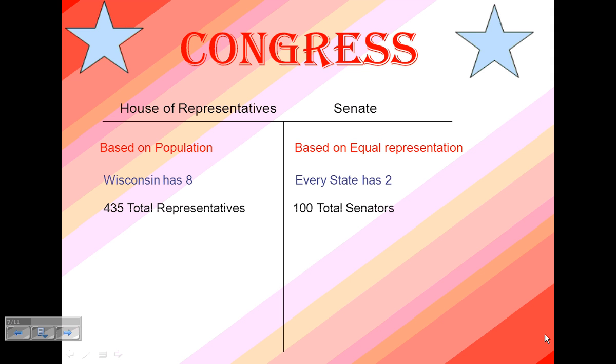The House of Representatives, 435 total members. The Senate, 100 total members. For those math whizzes out there, that's a total of 535 members in Congress.